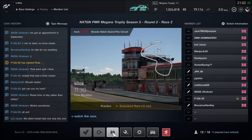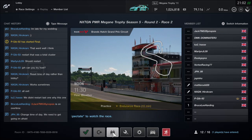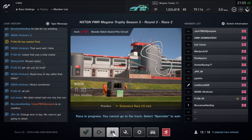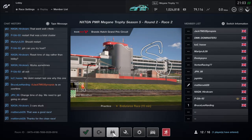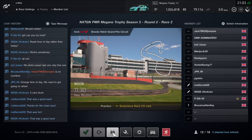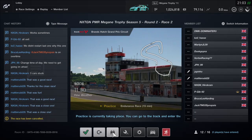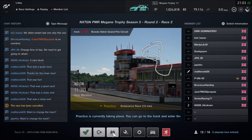Haas asking, we didn't restart last one, why this one? Haas, if you're watching this stream, what I will say is there was a huge crash because of a stalled car on the grid, through no one's fault really, which caused all of that. It says 3 cars stuck. I only saw 1 car stuck on the grid. So race cancelled. So hopefully we can start again.